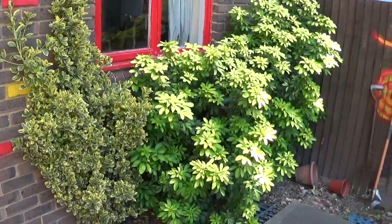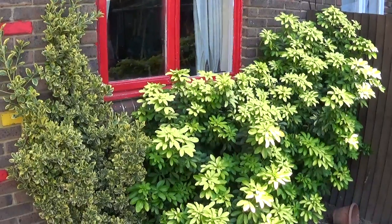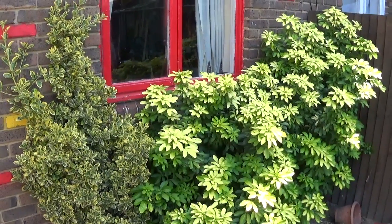I planted those. I got them from a flower shop in Herne Hill. They've grown over the last few years.